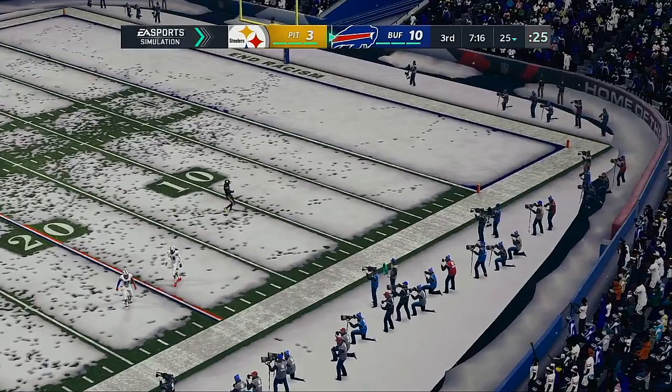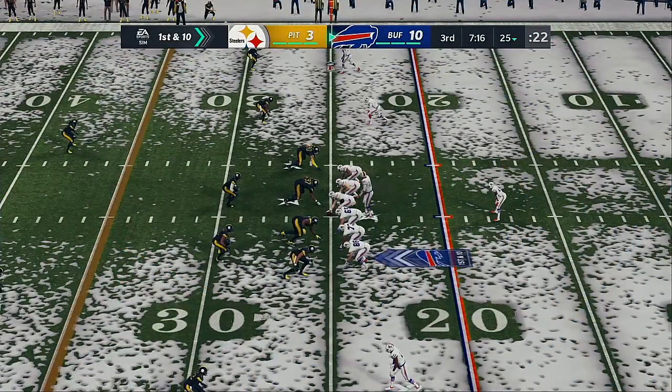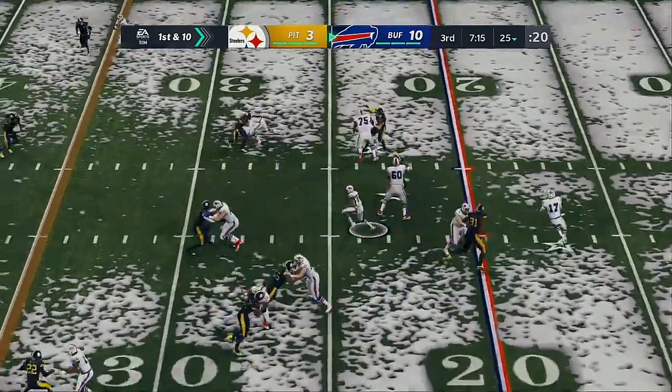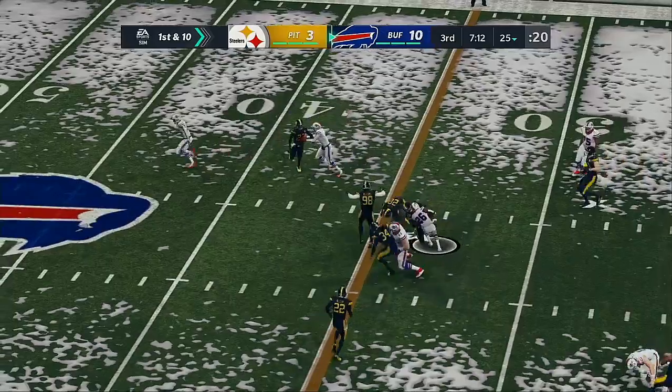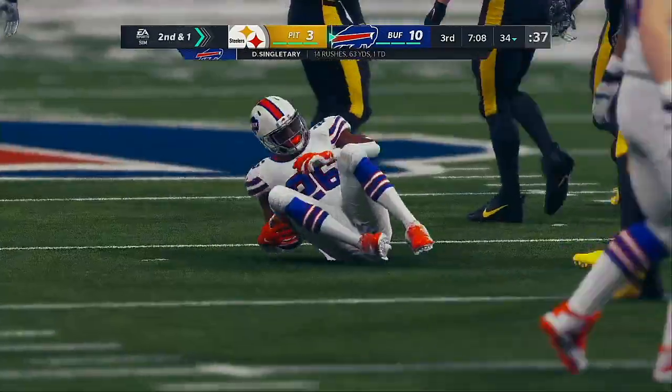And this one sails out of bounds. I think it'll be inside the 25. It will. 24-yard line is where they'll spot it. Their own 25-yard line. On 1st down, they'll start out with Singletary. And he's going to get a solid gain of 9 before being brought down.